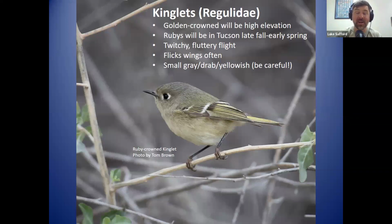Sometimes they can have more color in them than others. Like this one's a pretty dull one, but I've seen some fairly yellow ruby crown kinglets. Also, the name kind of throws people off, because when you hear ruby crown kinglet, what do you expect to see? A ruby crown, right? You expect to see that.